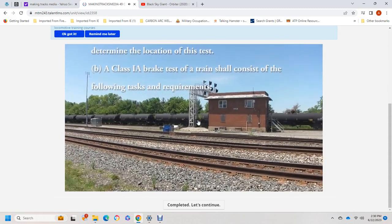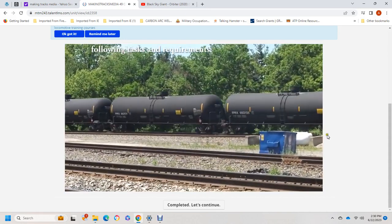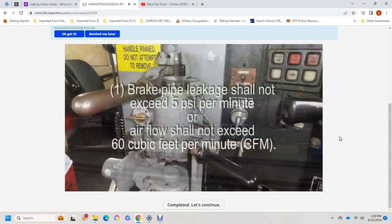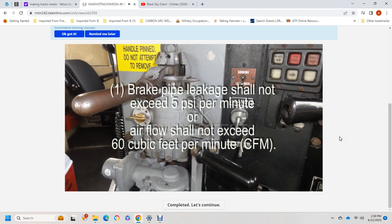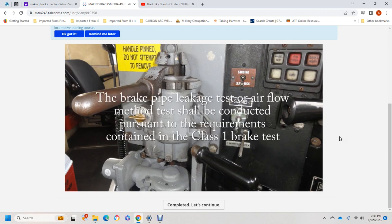B. A Class 1A brake test of a train shall consist of the following tasks and requirements. 1. Brake pipe leakage shall not exceed 5 psi per minute, or airflow shall not exceed 60 cubic feet per minute, CFM. The brake pipe leakage test or airflow method test shall be conducted pursuant to the requirements contained in the Class 1 brake test, 232.205(c)(1).